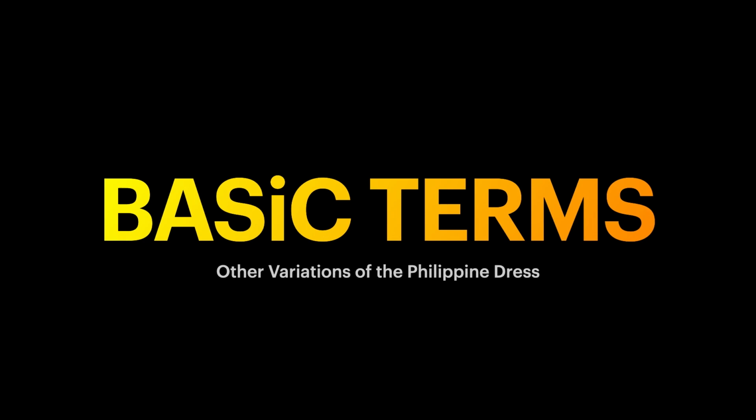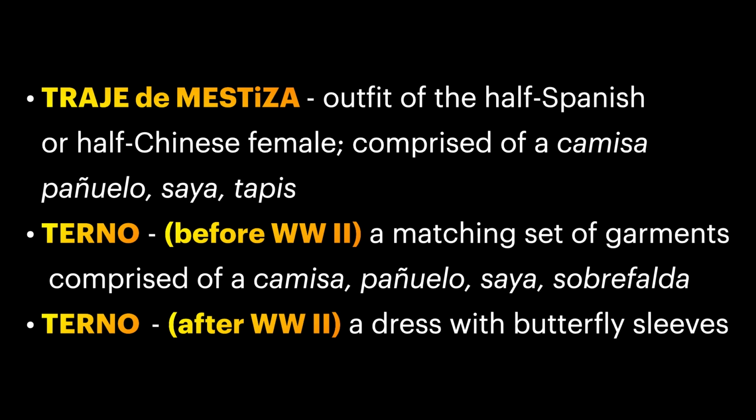The basic terms, which include other variations of the Philippine dress, are the following. Traje de mestiza, outfit of the half Spanish or half Chinese female, comprised of a camisa, panuelo, saya, and tapis. Terno, before World War II, meant a matching set of garments comprised of a camisa, panuelo, saya, and sobrefalda.